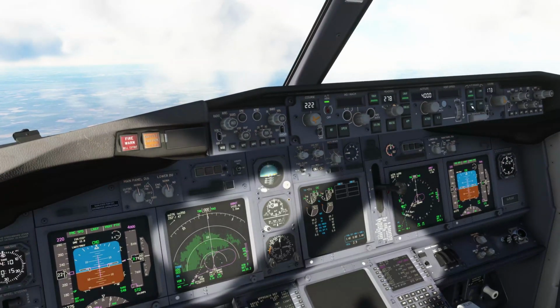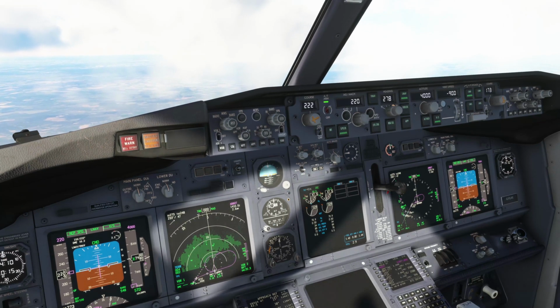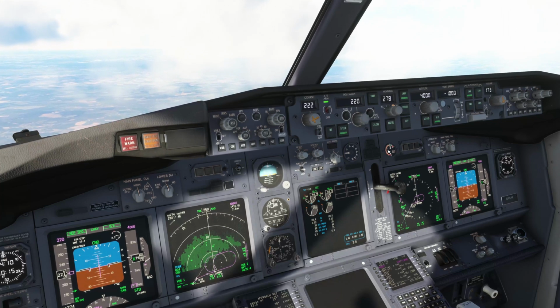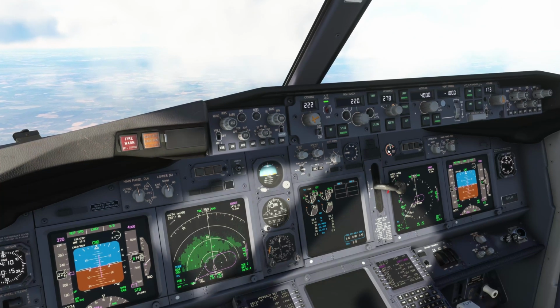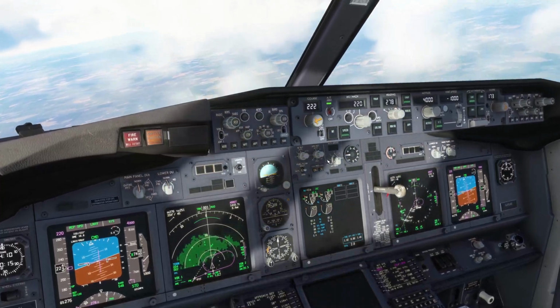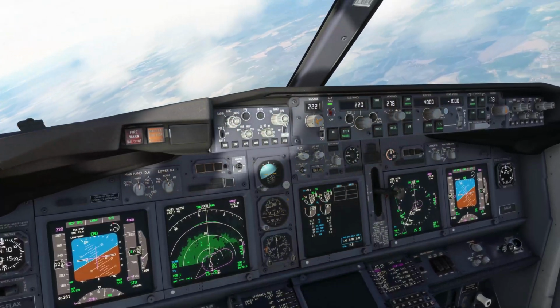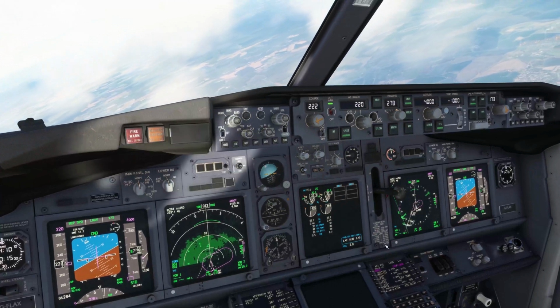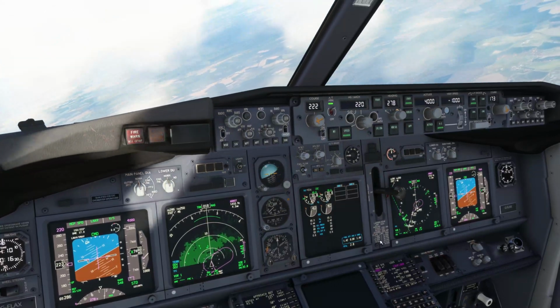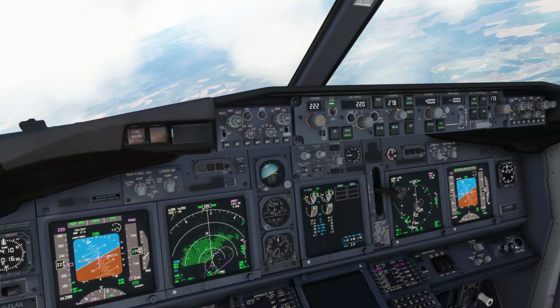Alright. So it wants us to hold at 4,000, but we're actually going to go into vertical speed mode, and we will manually take ourselves down to 4,000 feet as we fly along the hold, maintaining that roughly 220 knots. And while we do that, we are going to go to flaps 5, because we can drop down. It'll add some drag and prevent us from speeding up too much as we descend.